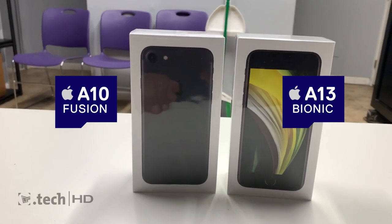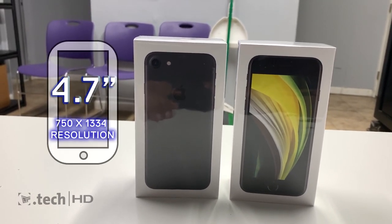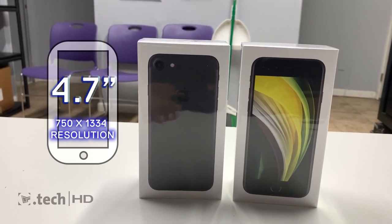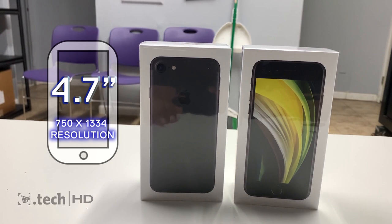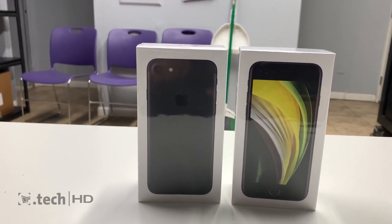The similarities between these two phones is that they each have a 4.7-inch screen. So if you have, let's say, a case or a screen protector for your iPhone 7, it will fit on the iPhone 8 and the iPhone SE and the SE 2. So just keep in mind that it is a 4.7-inch screen. They are the same size.